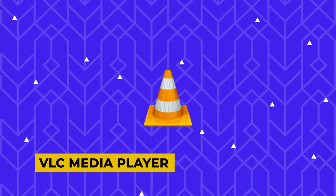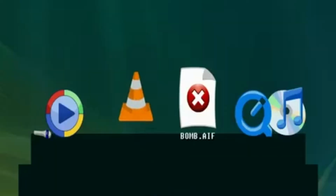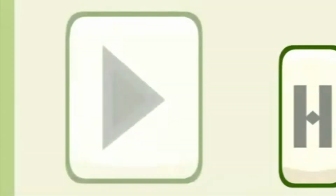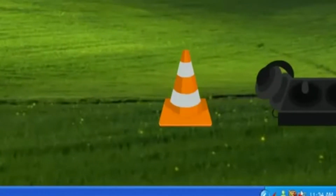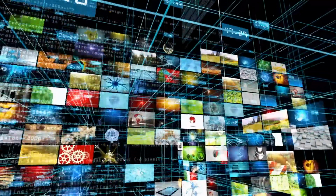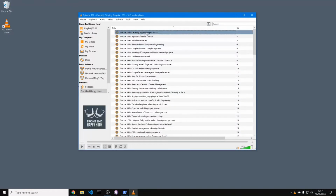VLC Media Player. Number 3 on our list is VLC Media Player. VLC Media Player is a widely used open-source media player that you can download. The multimedia player plays discs, streams, cameras, devices, video, media, and music files. The majority of users also utilize it to listen to podcasts.